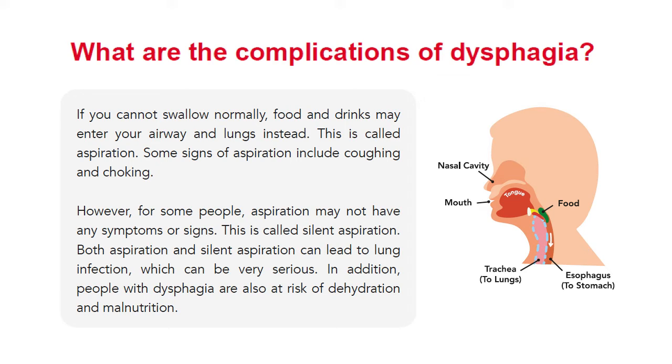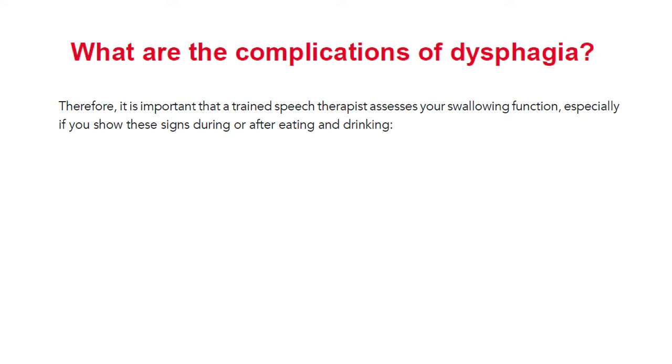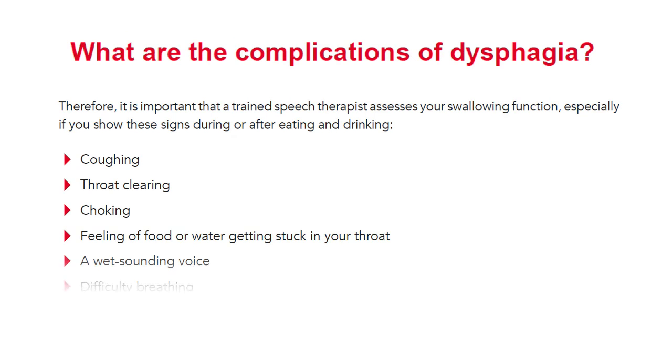In addition, people with dysphagia are also at risk of dehydration and malnutrition. Therefore, it is important that a trained speech therapist assess your swallowing function, especially if you show these signs during or after eating and drinking, such as coughing, throat clearing, choking, feeling of food or water getting stuck in your throat, a wet sounding voice, or difficulty breathing.